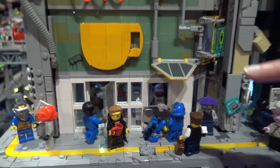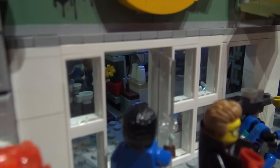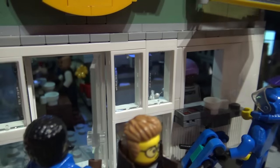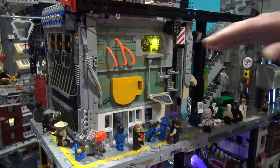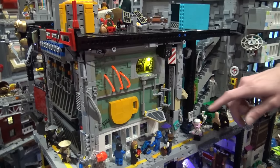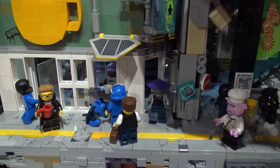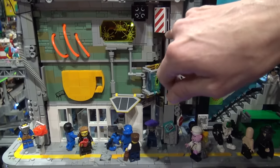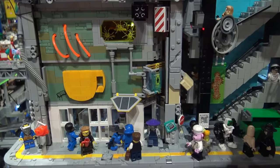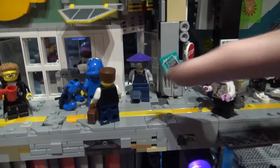If you take a look inside, you can see there's some detail in there as well. Got a little takeout window. And I've put in some EL wire to get kind of a steam effect for the coffee logo. Inside on this side, we've got stairs that go up to the Ripper Dock, the body mod shop. You may not be able to see it super well, but someone's getting some work done. Got someone who just got his little ocular implants done on his way out.